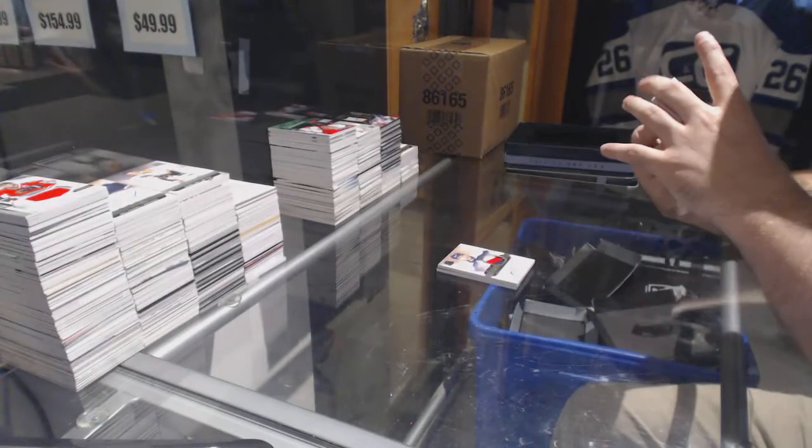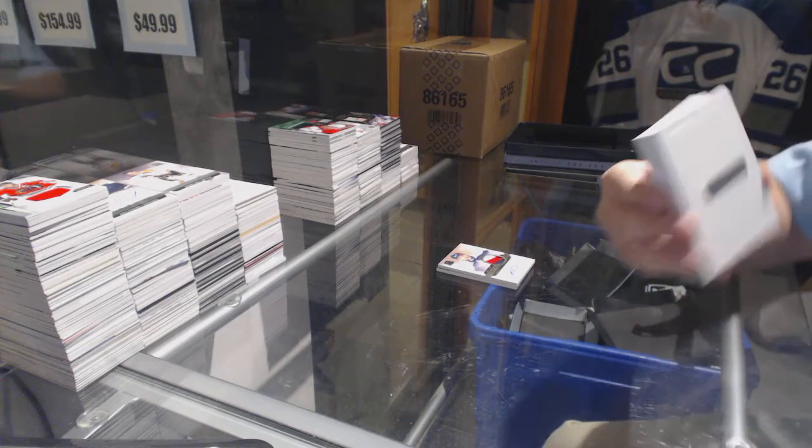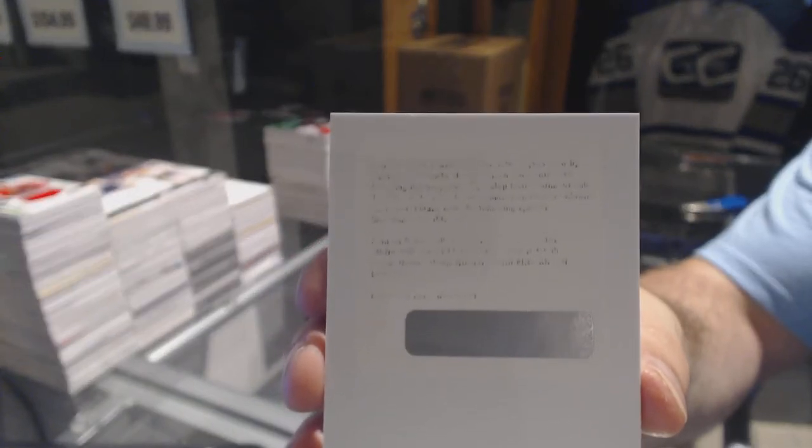We've got a dual patch number to 35, Hopkins and Lander. Anton Lander.